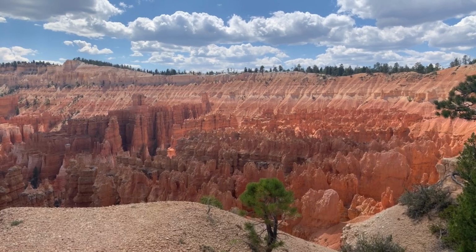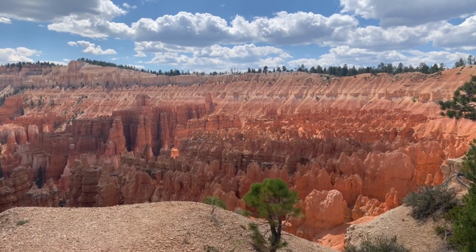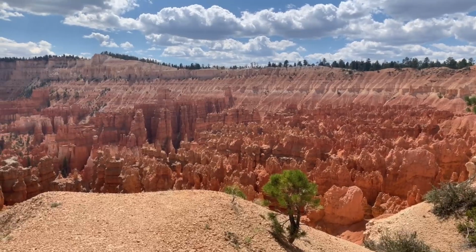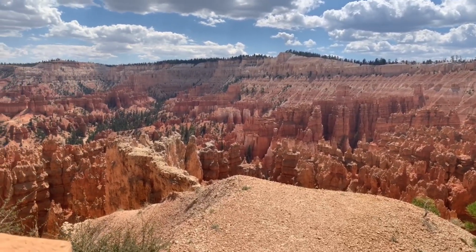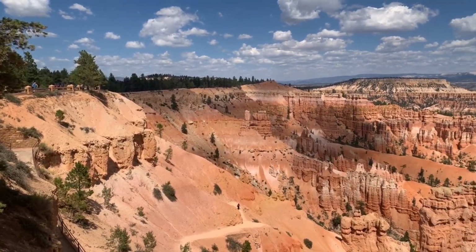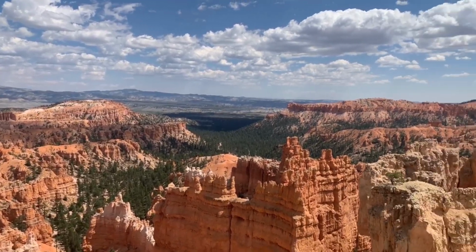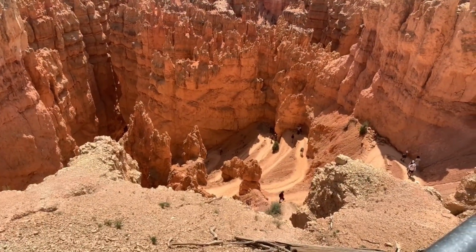It was very beautiful watching the canyon light up as the sun came out from behind a cloud. This was truly an awe-inspiring sight. I can't believe that I hiked through that canyon, all the way down and all the way back up.